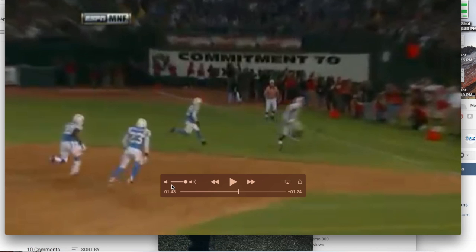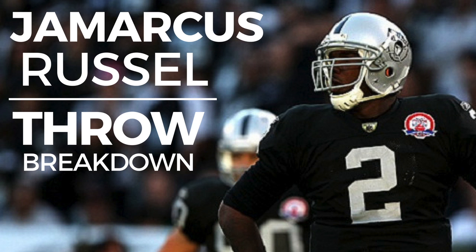No matter if the guy's open or not open, if you're throwing to the left, throwing to the right, throwing a deep ball, or throwing underneath, there needs to be some type of consistency to your mechanics in order to be accurate and be the most effective quarterback that you can be.